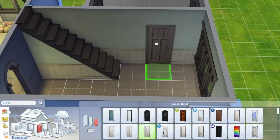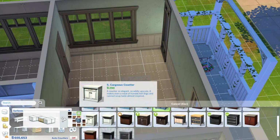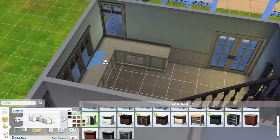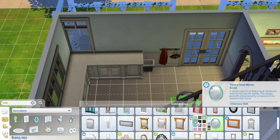But yeah, when I came up with this build, as I always do when I get a new stuff pack, I just go into an empty lot, build a room, and then I just play around. Normally I place all the things from the new pack outside so I can see it better and I can play through all the color options. And I did that with this one as well.